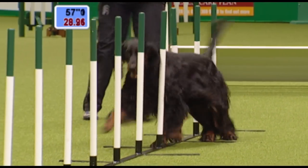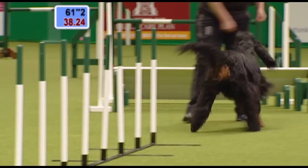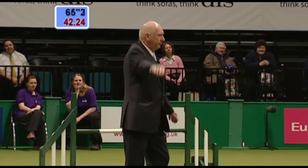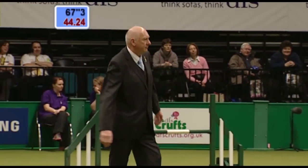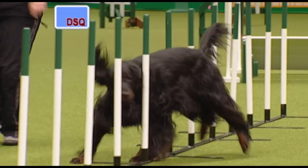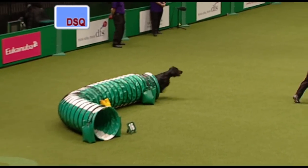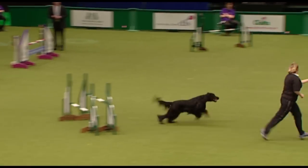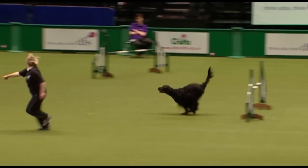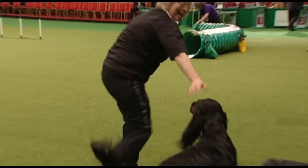But one thing is, V is thoroughly enjoying herself. You might as well get maximum exposure, V. Karen decides enough is enough. Well done, Karen. And she did say that doing agility with a Gordon setter was lots of fun, and you can see why. Well done, Karen. Fantastic.